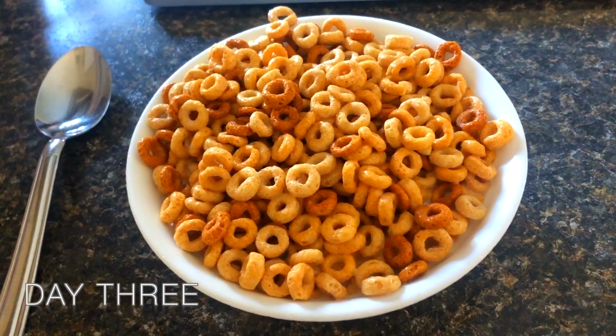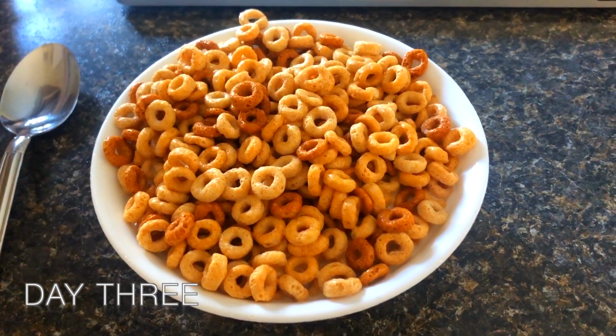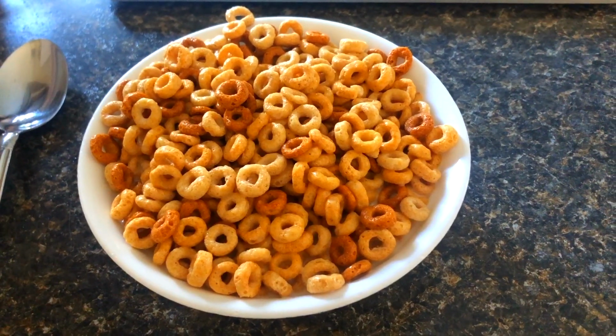So the next day, I am having just a bowl of Cheerios for breakfast with milk. I do really like to allow myself to have this sometimes because it just tastes really good.